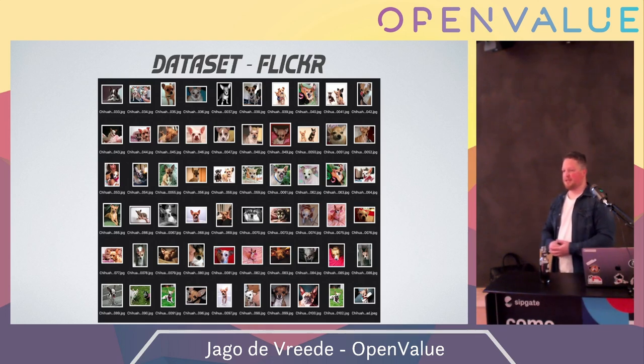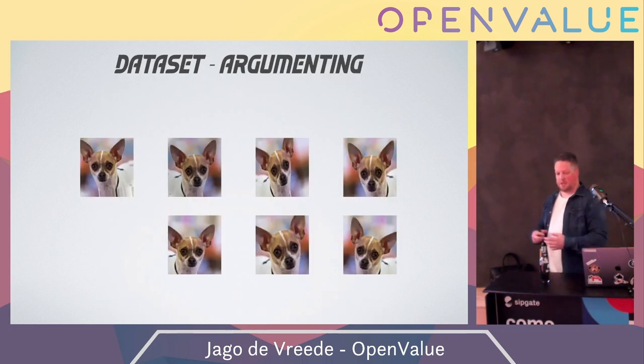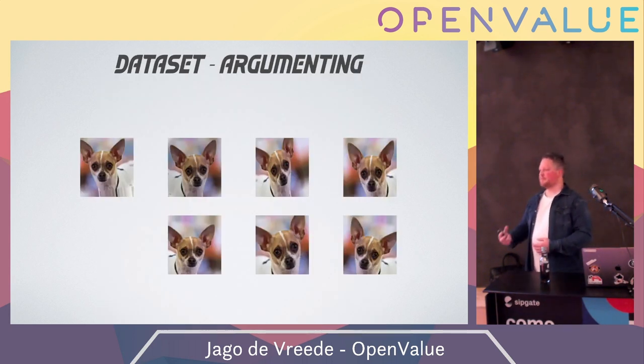You want to have at least 1,000 images or something like that in a single category. So what can you do then? Well, you can actually do something like data augmenting. You can take one image, resize it a bit, rotate it a bit, and for us, those six images look roughly the same as the original image. But for the machine learning model, this is completely different.